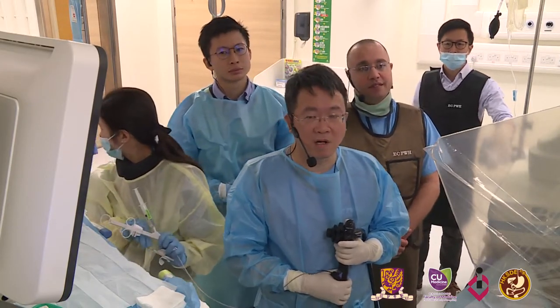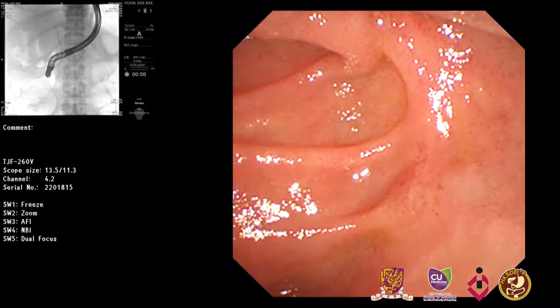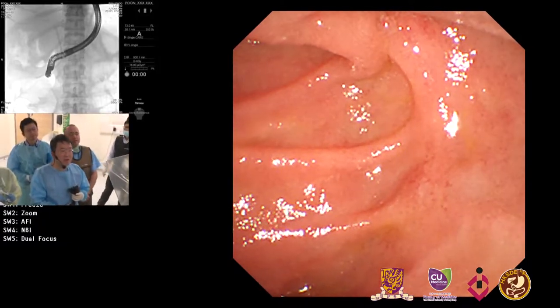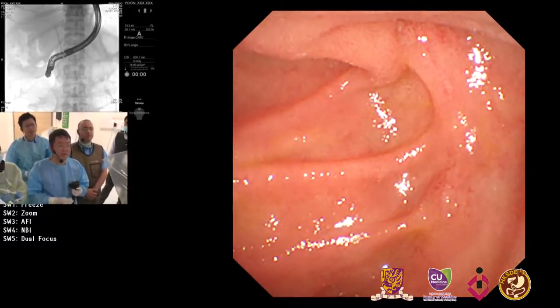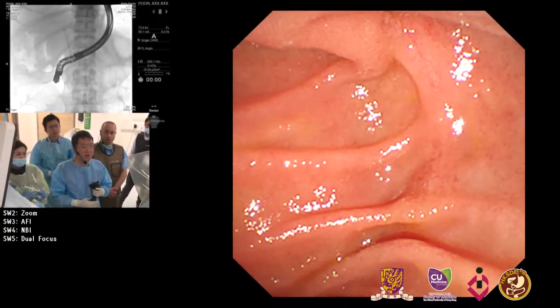Hi, Hsiu-Po. Hello. Hi, good morning. Good morning. This case is a 44-year-old male with colon cancer, and it's just for palliation treatment. Previously, he had a biliary stent placed.